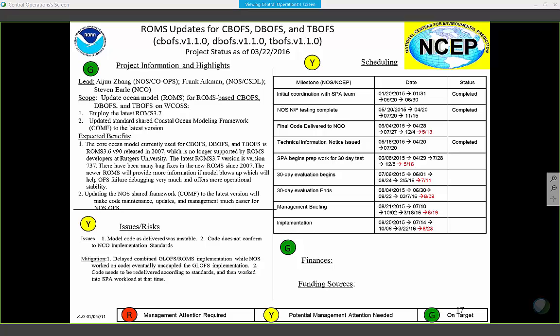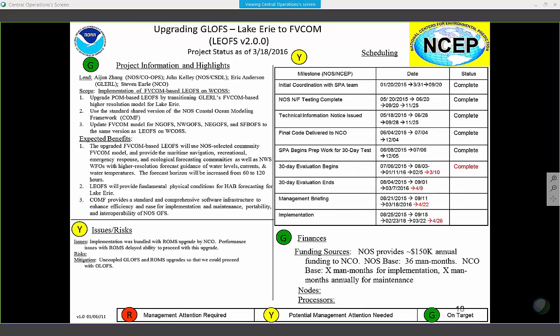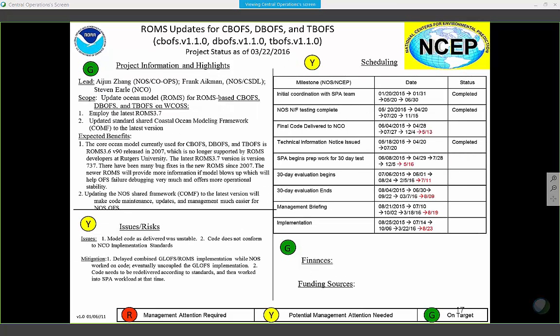So this is the NOS Bay models. Right after it, there are two quads here. There's the update to the Great Lakes, and specifically Lake Erie, and then there was the upgrade to the Bay models, where they were going to consolidate the modeling core framework for all of the various bays that we run. The timing of them was such that these two were going to come in together, and we decided to bundle them together. It made more sense from a testing and resource perspective. And you decided that when?